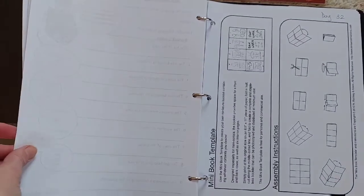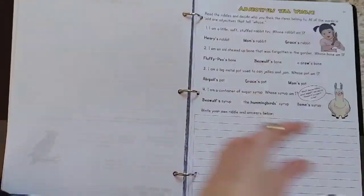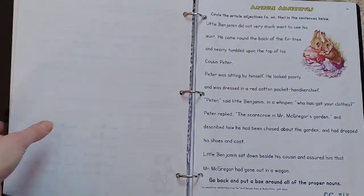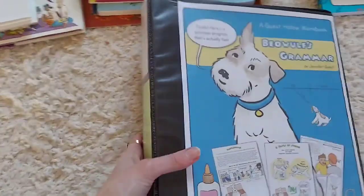My theme for next year for homeschool, we've had kind of a rough year, just a lot of rough things happen to our family. And I want next year to be just really, really fun, and I want them to enjoy learning, and I want an easy, fun year. And I'm hoping this Beowulf Guest Hollow language arts will be there.